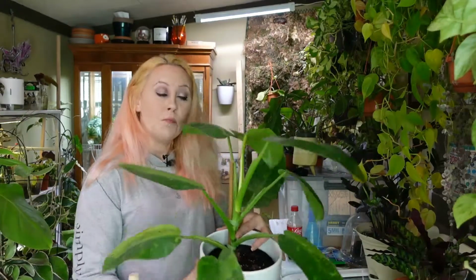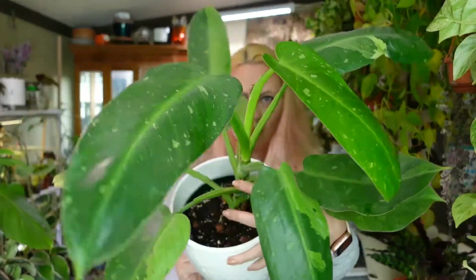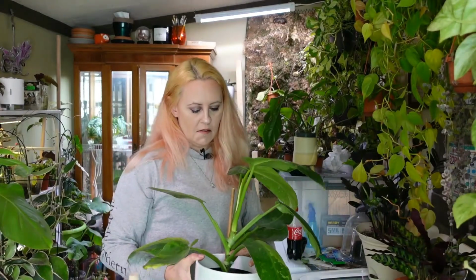I got it before the prices went haywire here lately, at least in my area. I don't see them for sale very often. When I do, they're kind of insanely priced. But I mean, who am I to say? I think I got a good price on this one. But it's pretty, it's beautiful. I love it. Look at that. I hope this is showing how pretty it is. But anyway, easy plant. I have overwatered it, I have underwatered it, and it's just kept right on knocking along.